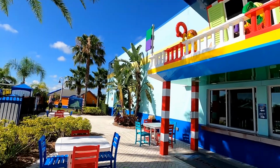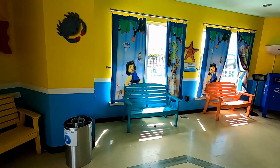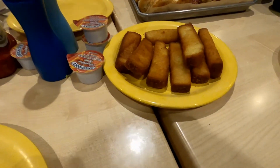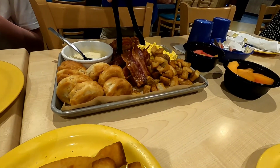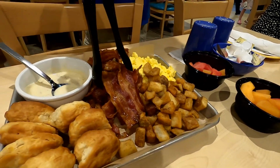Breakfast is from 7 a.m. to 10:30 a.m. Also, if you want to eat in your room, you can take it to go. They serve breakfast as family style, which means they bring it to you. It's like a buffet, except you don't get up and get the food. They bring it, and if you want more, you can request for more.